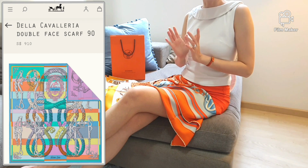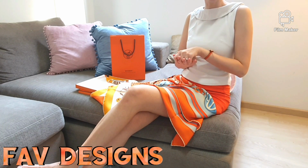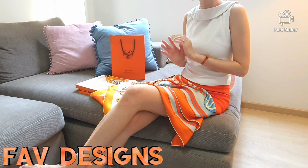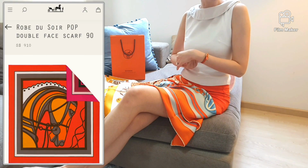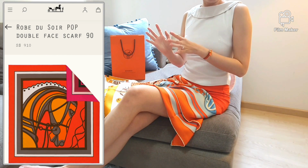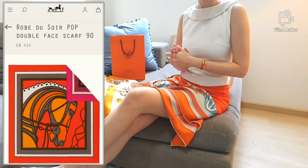Well, I'm still definitely thinking about getting a double-faced scarf in my collection, as the color options give me the versatility of creating different styles and looks. There are a few amazing designs popping up in the newest Hermes collection, which has these double-faced features like the Robe du Soir Pop double-faced scarf.